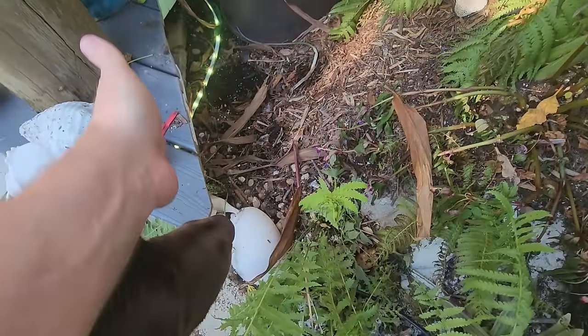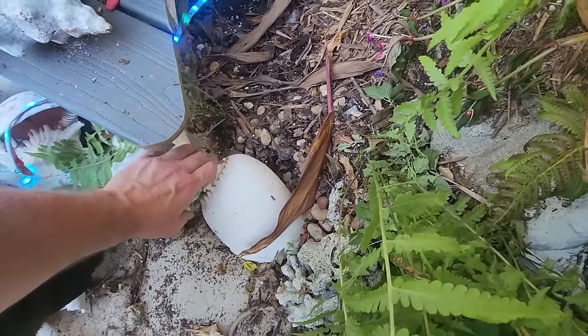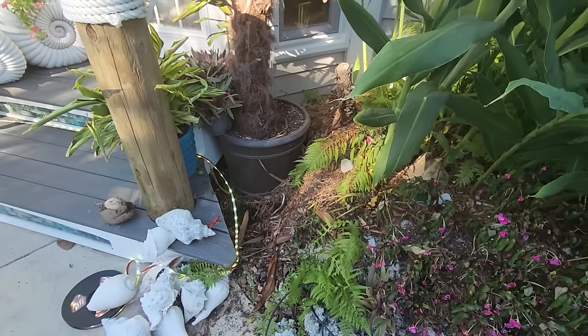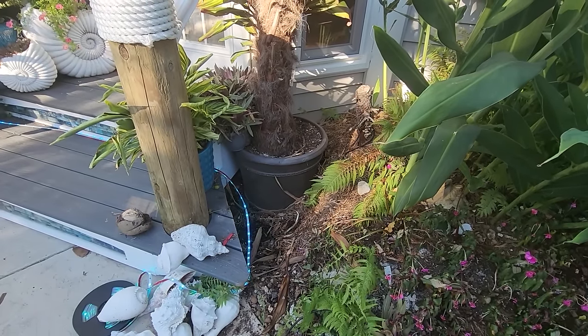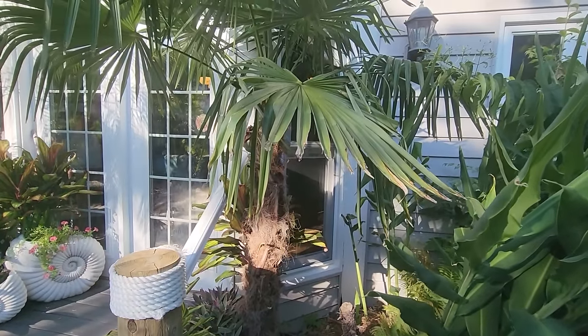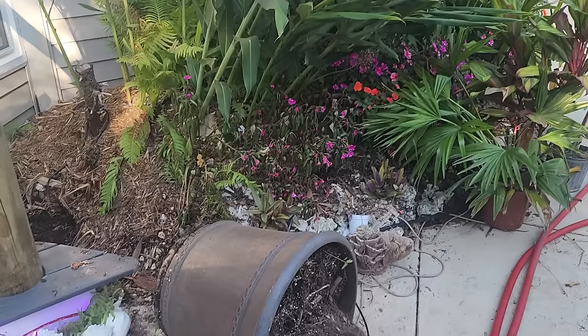Yeah, if I just move everything that's right here. Oh yeah, that fern is screwed. No way that's going to make it through this. That's kind of a path. Not really, but it's... This is going to take me a minute. When we cut back, hopefully there'll be an Adonidia palm over here, or maybe not. I don't know, it's really hot.